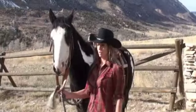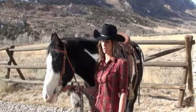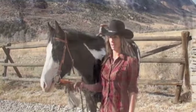So if you would like to come out to Kessler Canyon, it'd be great if you'd like to try the horse program, and we'll do whatever we can to make it great for you.